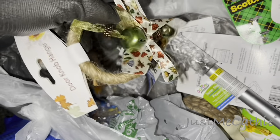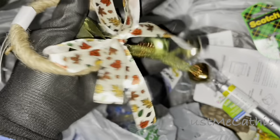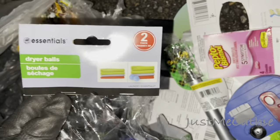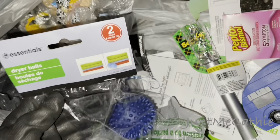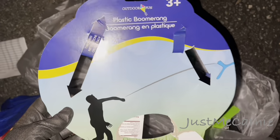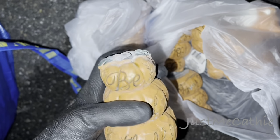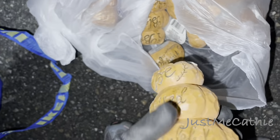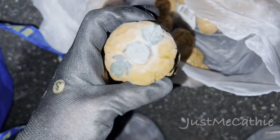There's a little fall door knocker thing. Or not door knocker, but you know, door jingle. Here's the other ball. Oh, dryer balls. Here I was thinking it was a dog toy. Ooh, here's the thing for that plastic boomerang. That's what that thing is. I don't know what could be in there, though. Aw, bummer. They broke the top. They broke them. Or they got broken. Be blessed and thankful.